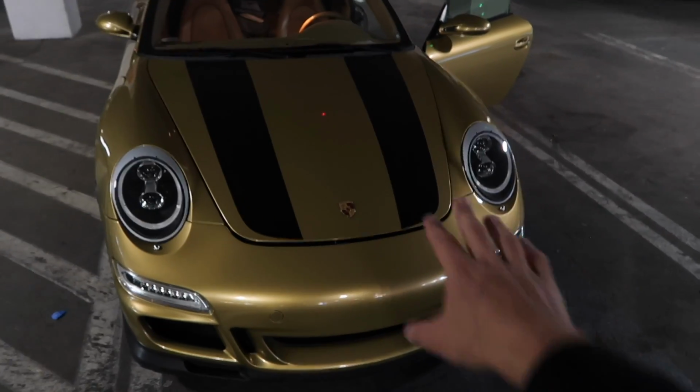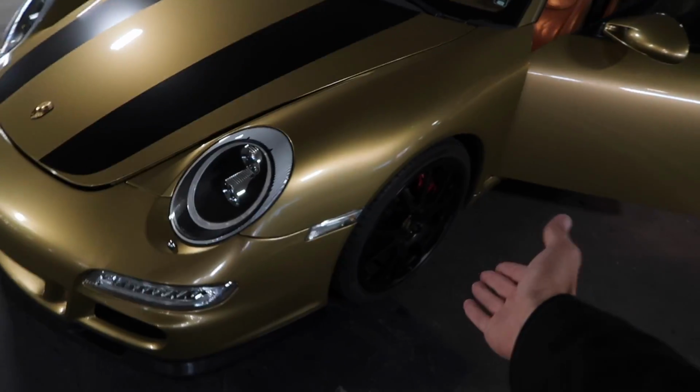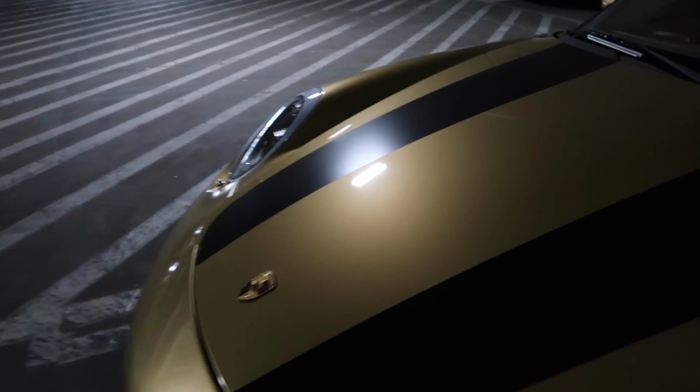What do you think about the stripes? This is a Porsche thing. Are you a fan or should it be all gold? I like the stripes. You like the stripes? Okay. I like them too because they go well with the black wheels, the black lip. It's got a whole gold and black theme going and it's in really good condition, so why unwrap it?